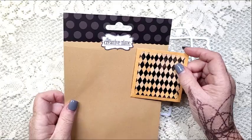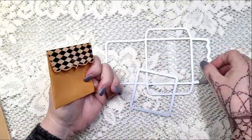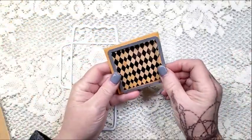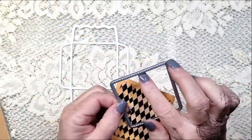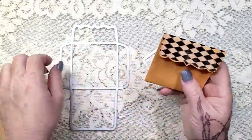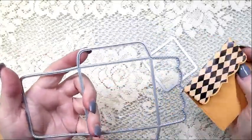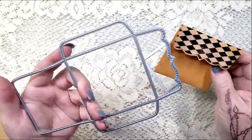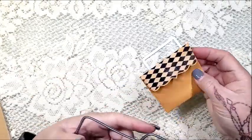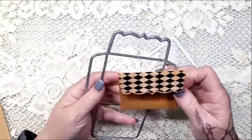And look at that. I did not do that on purpose, but look at that color scheme. But I made this envelope with this die, and then I did this little piece. It has a cute stitching detail, so I cut that out. And then this piece has a stitching detail as well. The rest of the envelope does not, but the flap does. And so I cut out another piece of this pattern paper, and then I just layered it on there and trimmed off the excess.